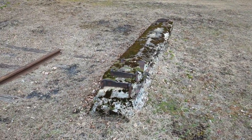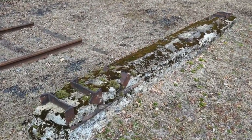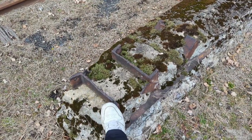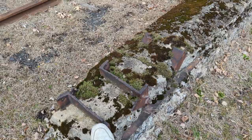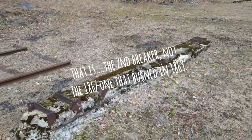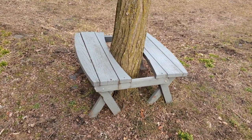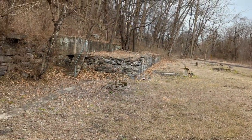And this is pretty neat too. It's a shame that the breaker's gone, but here's the original steel I-beams. And they were cut when they destroyed the breaker. Cool little visual representation, however. It's really nice that they put these little benches and stuff in. It makes it like a little park. Really nice in the summertime.